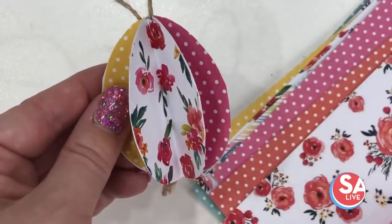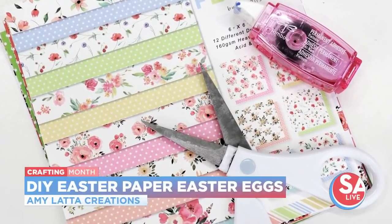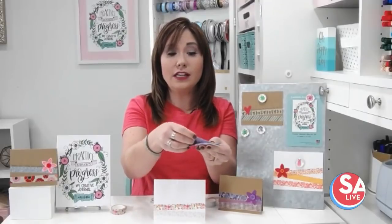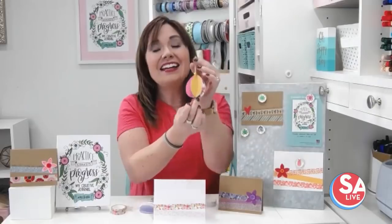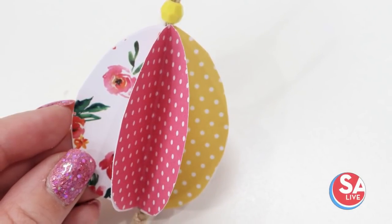The third project I wanna share with you also uses some patterned scrapbook paper. This is a 3D egg. And all you need to create this is scrapbook paper in whatever colors and patterns you like. You're going to cut 6 identical egg shapes and fold them in half. Next, you're going to start adhering them together, just gluing one folded egg on top of the other, like an accordion. Then you'll open it up, you'll add a hanger, and attach the 2 sides together, and you have this fun, festive 3D egg. You can make a whole bunch of these and string them together like a garland on your mantle, or you can hang them anywhere in your house, even on a tree, to celebrate spring.